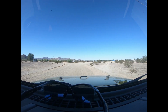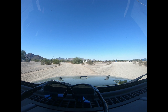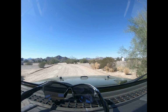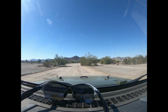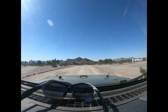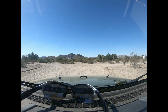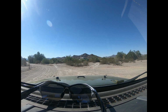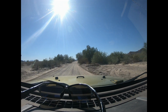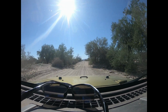There's more campers sneaking in here all the time. It's been getting pretty cool in the evenings. I think this morning... 47. Yeah, 47 degrees this morning. Hey, turn on the heat. First time we turned on the furnace. But it warms up pretty quick. As soon as the sun comes out, you go outside and sit in the sun, and it warms up faster outside than it does in the camper.